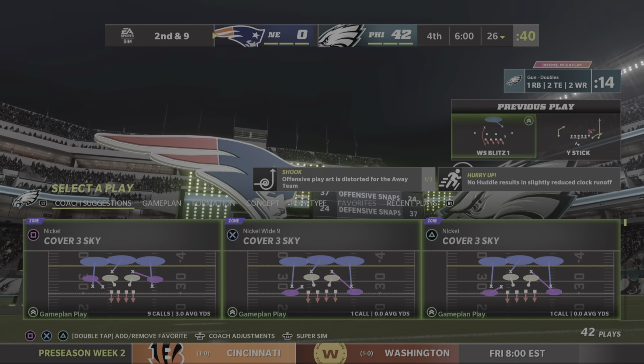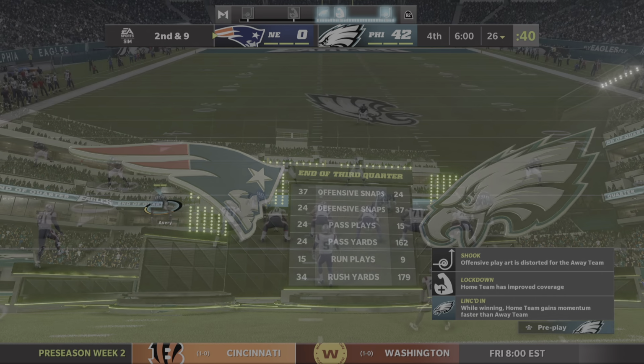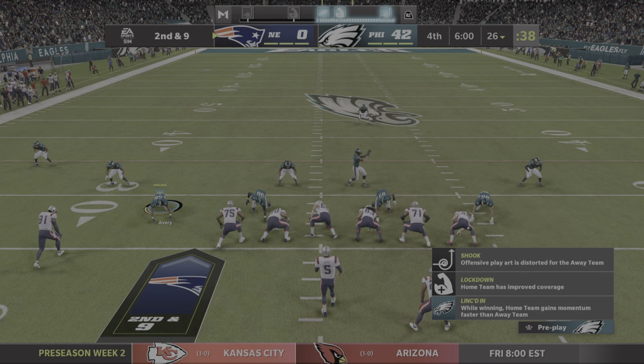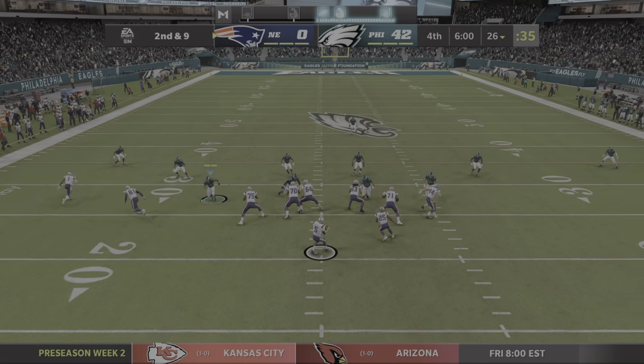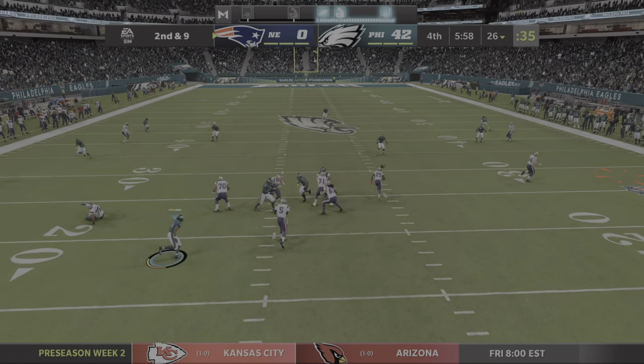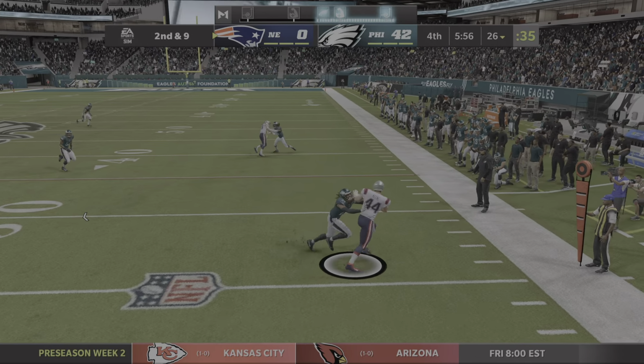And welcome back. We are in the city of brotherly love, Philadelphia. 1 quarter remains here in this Thursday night matchup. And that'll do it for the end of the 3rd quarter. You're watching preseason football on EA Sports.